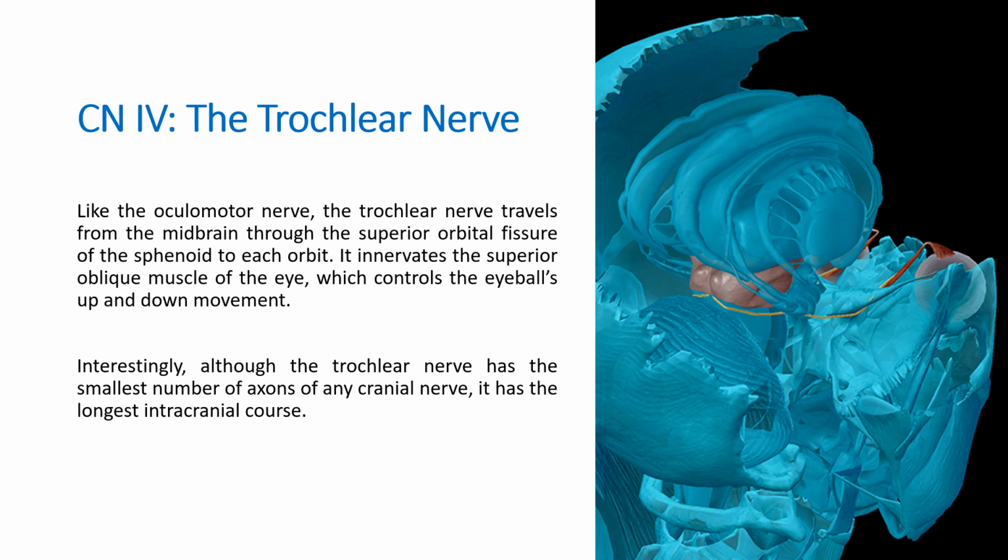We now move on to cranial nerve number 4, the trochlear nerve. Like the oculomotor nerve, the trochlear nerve travels from the midbrain through the superior orbital fissure of the sphenoid to each orbit. It innervates the superior oblique muscle of the eye, which controls the eyeball's up and down movement.